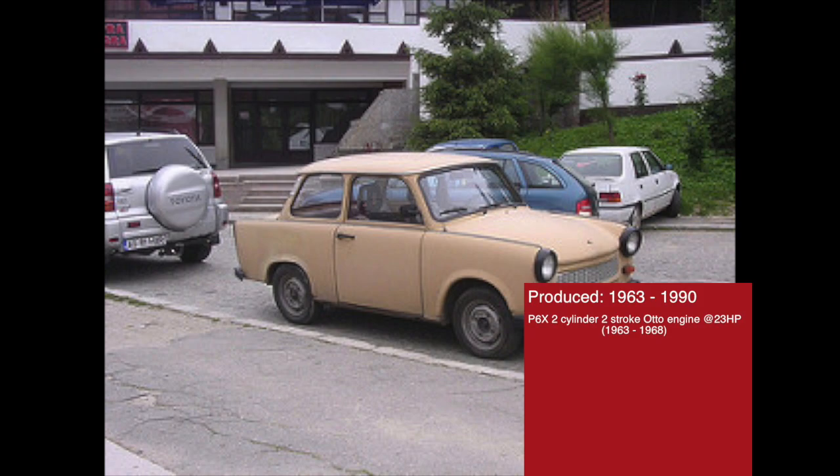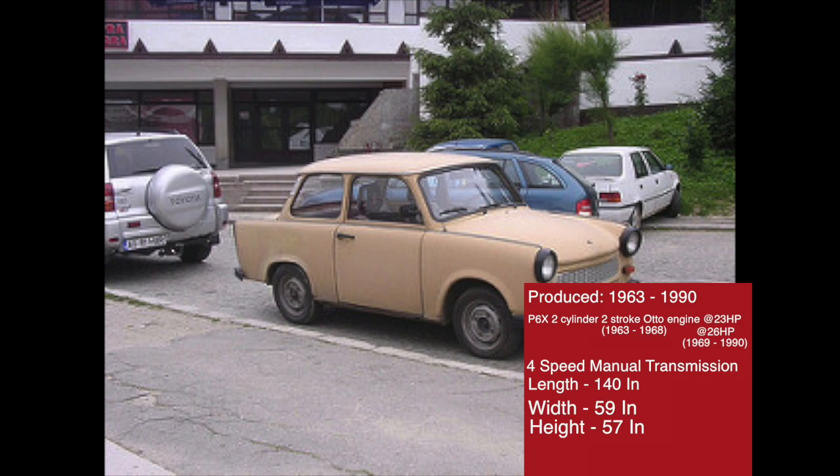That version of the engine was only produced for 5 years, between 1963 and 1968. In 1969, they got a 26 horsepower engine. And they kept putting that in the car until 1990. Oh God. Now, it has a 4-speed manual transmission, which is more or less standard for the time, pretty much until automatic transmission became a thing. It is a clean 140 inches in length, 59 inches in width, and 57 inches in height.